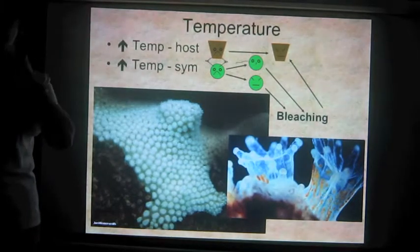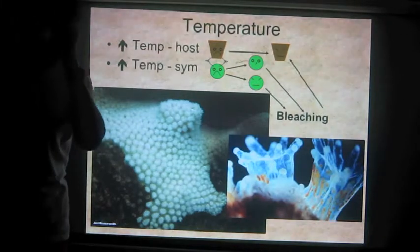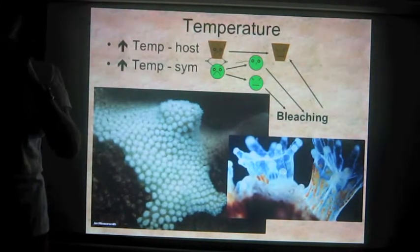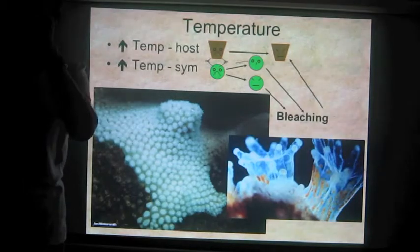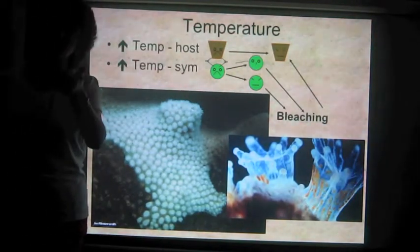It depends on, and then the other thing in the it depends category, for example, researchers have found that if there was a bleaching event, those that survive the bleaching event, if there's another elevated temperature, those that survive do not seem to bleach as much. So it's a selection process.